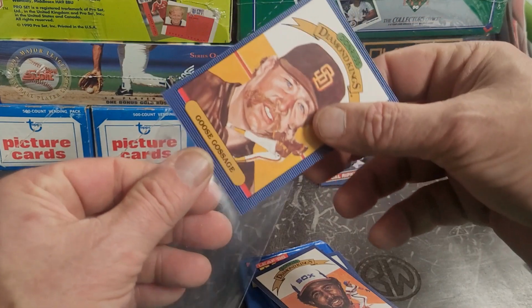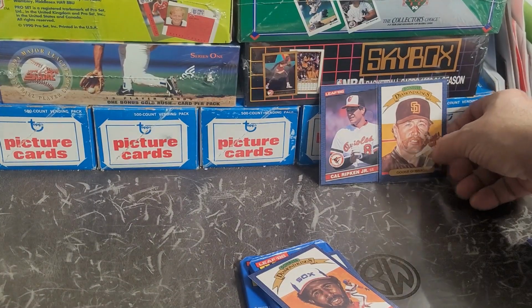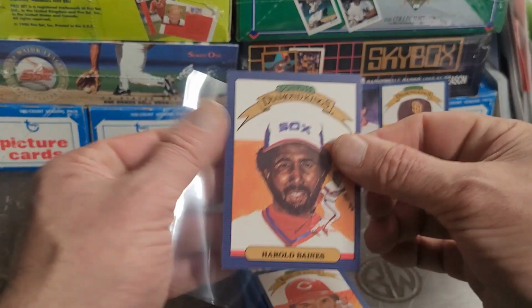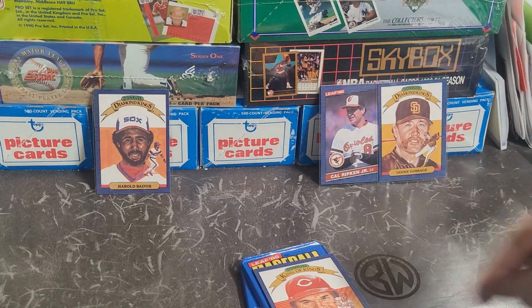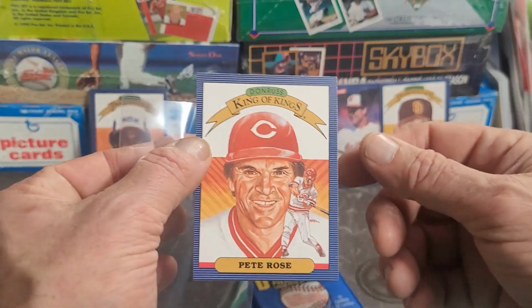Got the Goose. Badly centered. Looks like he's flying away there. Okay, got Harold Baines. Donruss Diamond Kings. And then we got the King of Kings. The Pete Rose card. Very nice there.